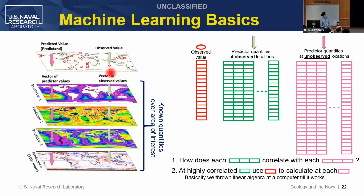So everywhere where I have an observation, I have a value associated with those features. Then if I go to a location where I don't have an observation, but I still have those features, I can use those features to try to inform what the value should be there. So the idea is, how does each quantity where I have an observation correlate with each quantity where I don't have an observation? And I use highly correlated properties where I have an observation to calculate values at each of those locations, right?